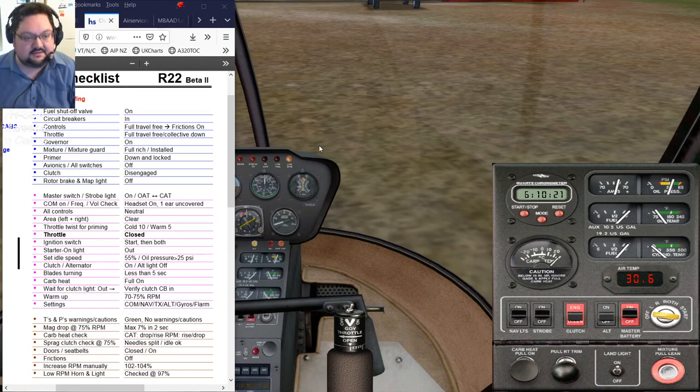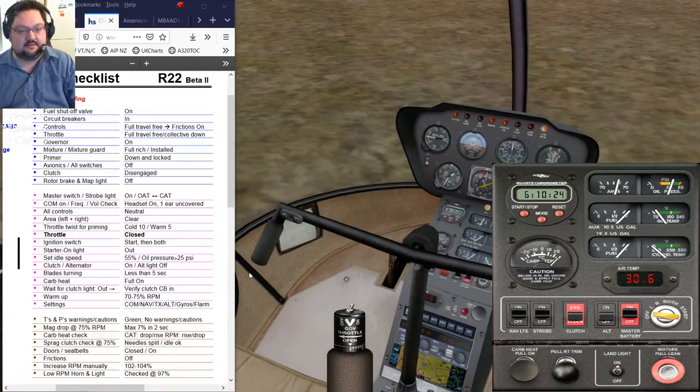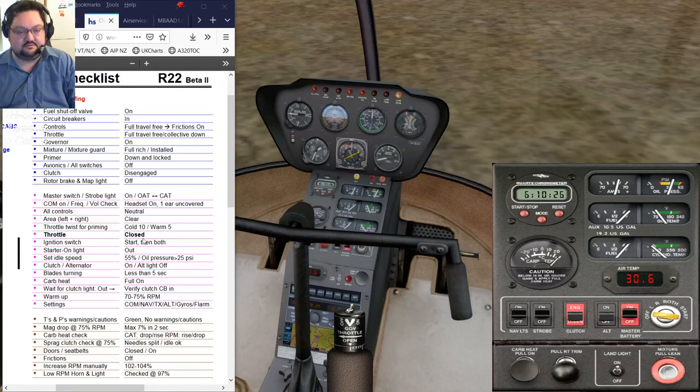Okay, so we're on the master switch, comms are on. Controls neutral, throttle, twist for priming, count to 10: one, two, three, four, five, six, seven, eight, nine, 10. Throttle closed, ignition switch. Cool, let's roll it.